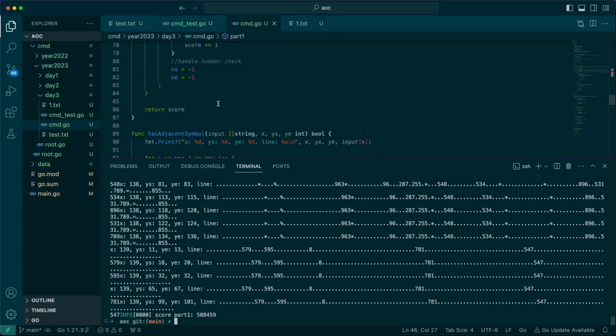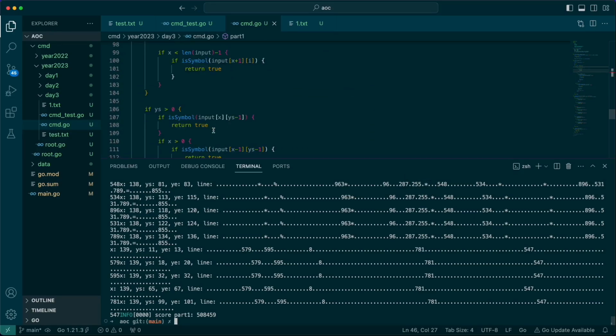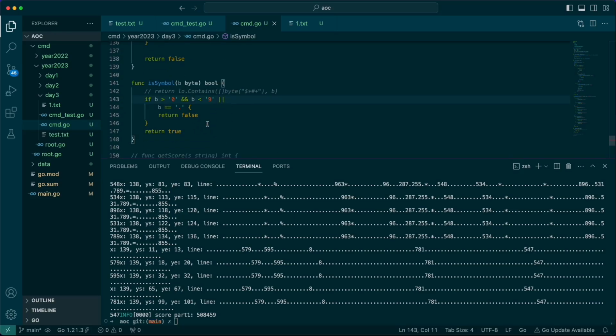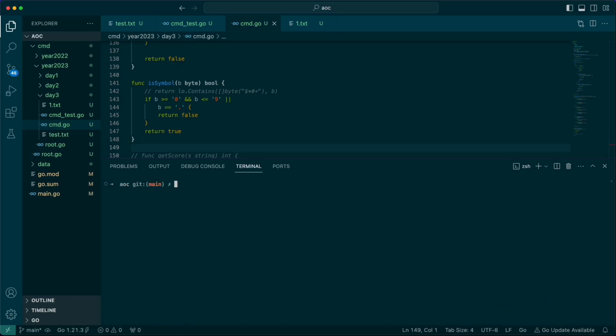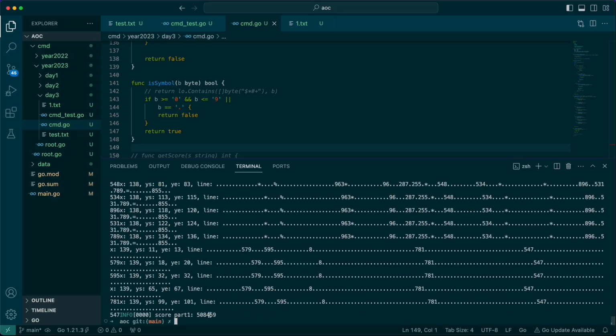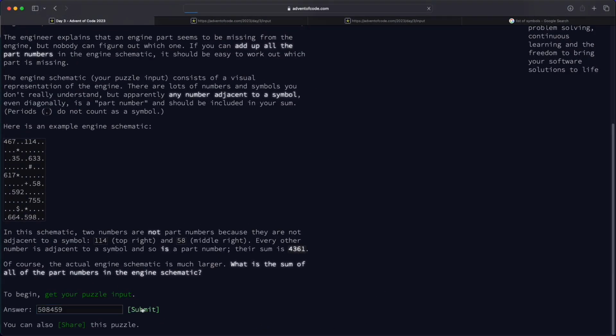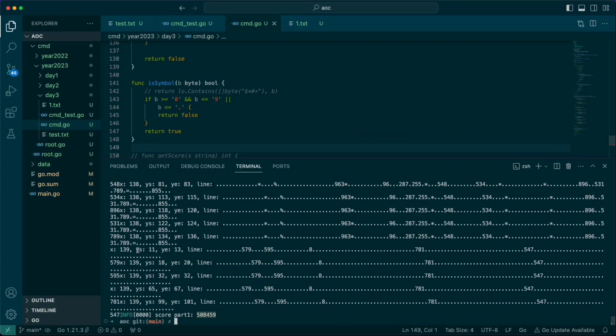Did I do the same thing on the is symbol check? I did do the same thing on the is symbol check. Same bug twice. Probably should use an is number function if there is one. Okay. Is symbol: if it is a number or it's a period, return false, otherwise true.